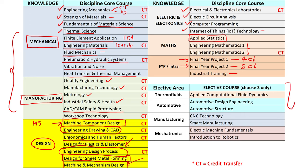So again, these are the clusters for your elective courses. Definitely choose 3 only, okay? So you have automotive and also manufacturing, also mechatronics. This one is on thermofluids. So choose accordingly.